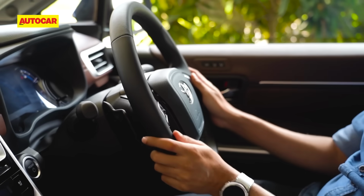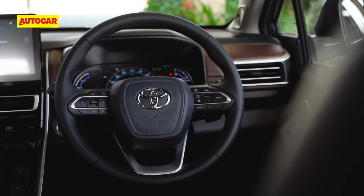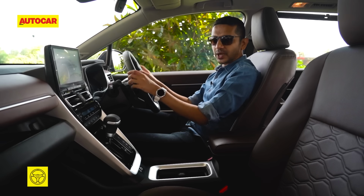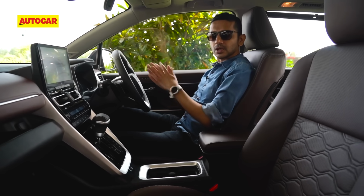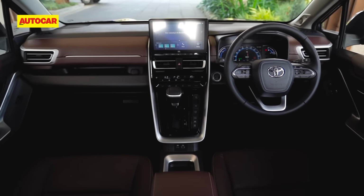And the steering wheel wrapped in leather does feel nice and premium. What I also like about the steering is that it is adjustable for rake and reach. Means even shorter passengers can get quite comfy here. And overall it's a great tall driving position that makes you feel like you're in an SUV and not just an MPV.